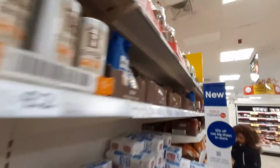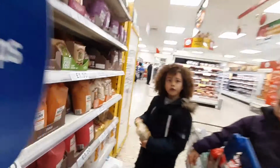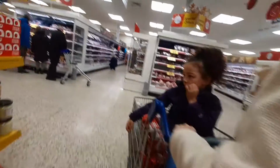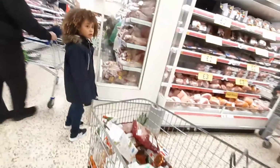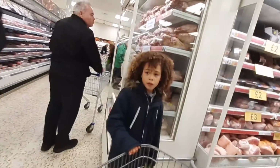Then they've got different sugar alternatives. So they've got coconut sugar for £4 for 500 grams in there. I find it cheaper to buy that on Amazon. And they've got brown sugars, white, all different types. Got molasses, tons of different sugars that you can choose from, and they're quite inexpensive. So like I was saying, they have offers on the end of the aisle.